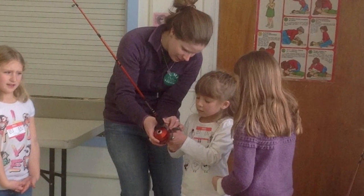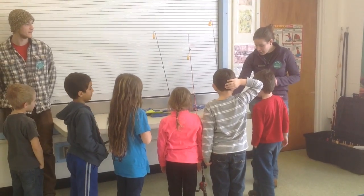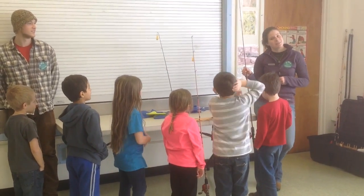Lauren from the Winooski Valley Parks District showed the children how to cast and be able to reel in the big one.